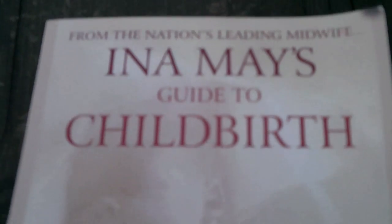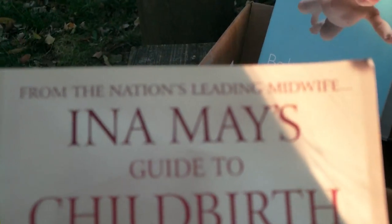But this is her guide to childbirth, and she is a very, very famous midwife. She's the mother of modern midwifery, and she's my hero. And here is this book, and this book is amazing because it has these wonderful, empowering birth stories.